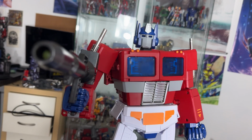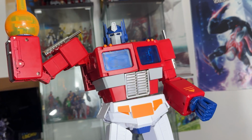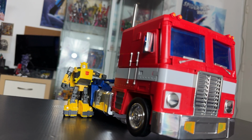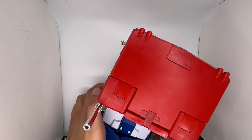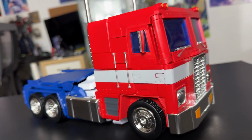Now, I'm not going to show the transformation for this figure on camera because he is absolutely huge and it's going to be a pain to show on camera. Remember that I am lazy. So we're going to skip straight into the vehicle mode. I'm going to be a truck. That's too big to fit in here. Here is the vehicle mode, and this thing is big.